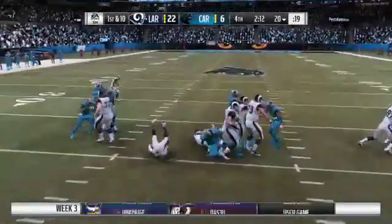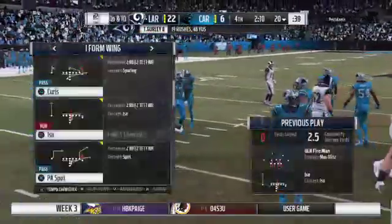Gurley. Officially no gain on the play, and it's second down.